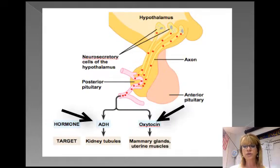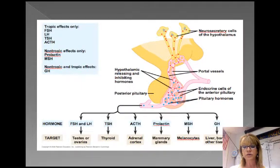Oxytocin contracts the uterus and the mammary glands. Antidiuretic hormone, or ADH, helps the nephron to absorb water. Both the oxytocin and the ADH go into the posterior pituitary, where it is released into the blood to perform its functions. A second set of neurosecretory cells in the hypothalamus secrete hormones that control the anterior pituitary.